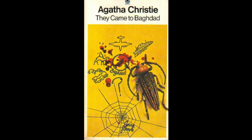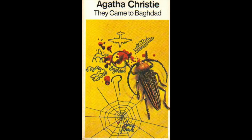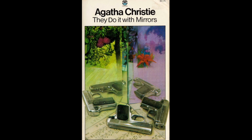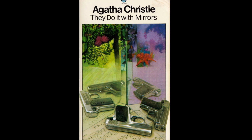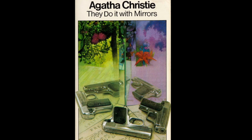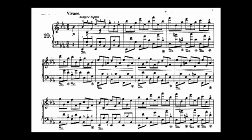The cover for They Came to Baghdad is based on a sketch from one of Agatha's notebooks, with the added insect and blood drops, as well as the spider's web entangling the name of one of the main characters in the book. The iconic cover of They Do It With Mirrors features a lovely mirror trick itself, with a gun sitting on sheet music for Chopin's Prelude in E-flat major, all reflected in several mirrors that cleverly cut the garden background in half.